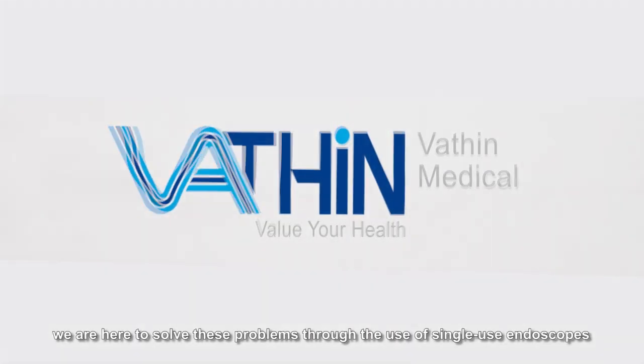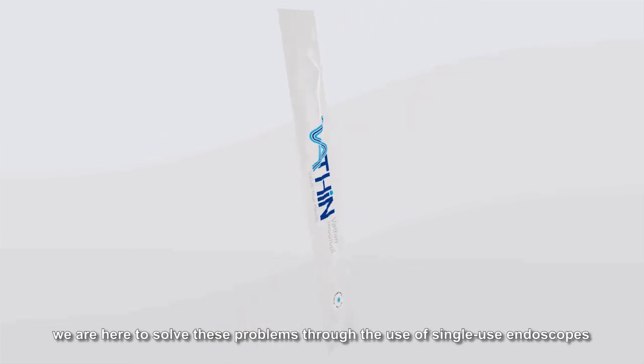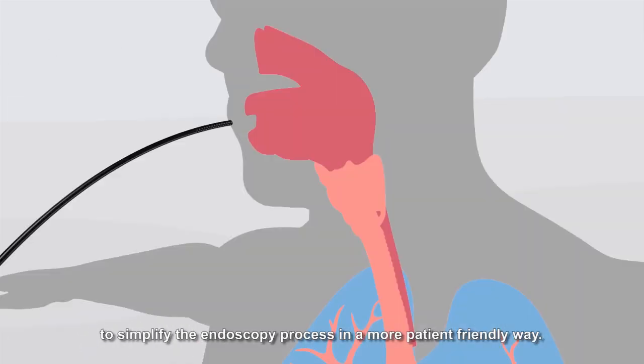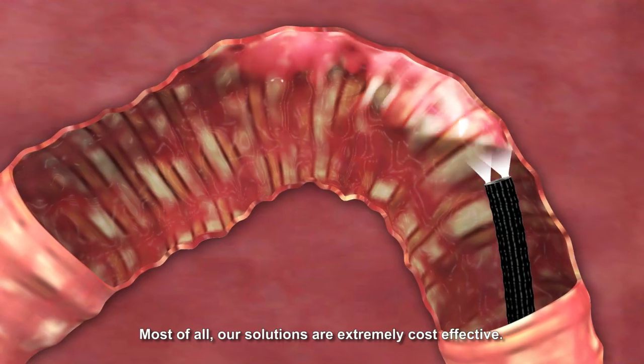Here at Vathin, we are here to solve these problems through the use of single-use endoscopes to simplify the endoscopy process in a more patient-friendly way. Most of all, our solutions are extremely cost-effective.